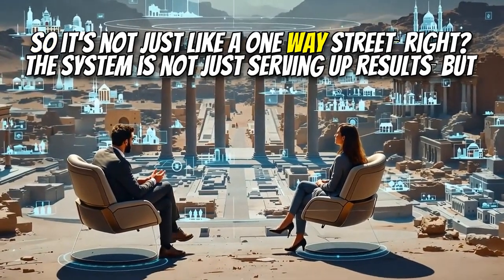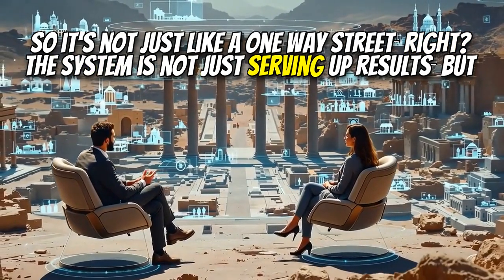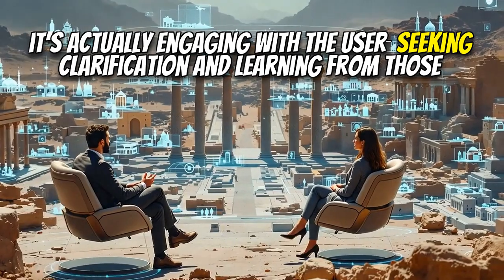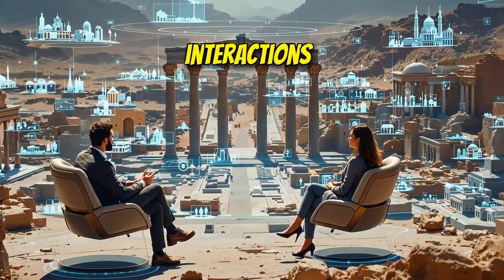So it's not just a one-way street. Right. The system is not just serving up results, but it's actually engaging with the user, seeking clarification and learning from those interactions. Exactly.